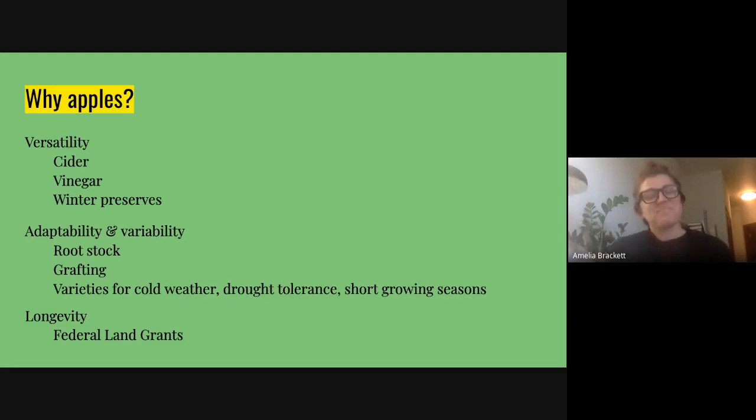So why apples? They're delicious, of course. They also have a few pretty neat qualities that create an interesting history. One thing is they are versatile, right? You can use them for all sorts of things. Cider, which is what a lot of our early apple trees were likely grown for. You can make vinegar out of it. You can preserve it in all sorts of different ways for over the winter. You can, of course, eat it fresh. Depends on what variety you have, whether that's going to taste good or not. But there are so many different things you can do with an apple. So if you plant an apple tree, it's like planting 3 or 4 different crops, right?